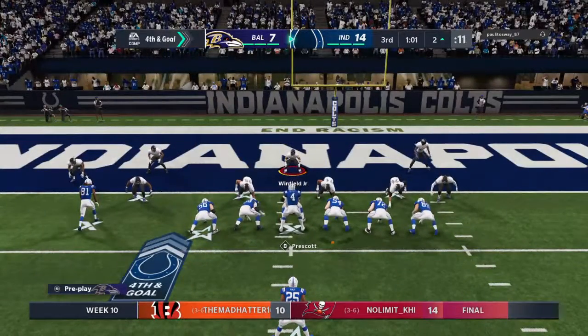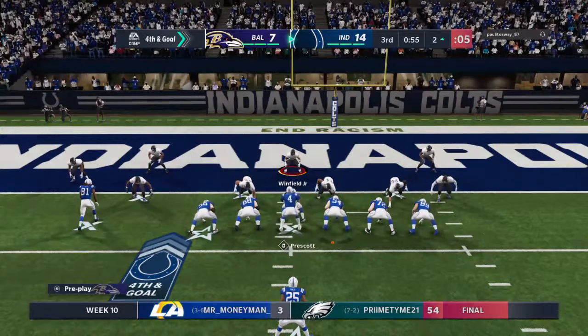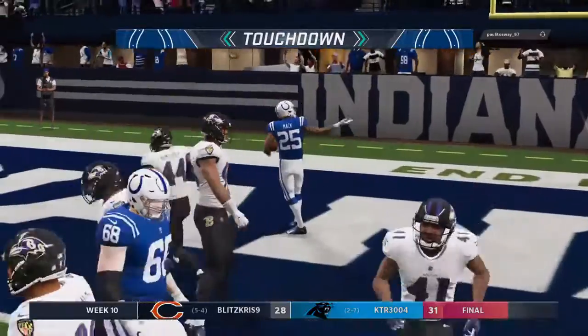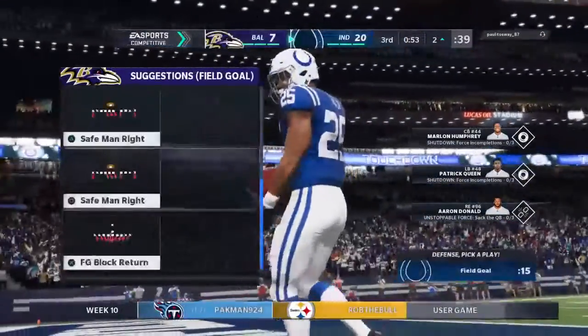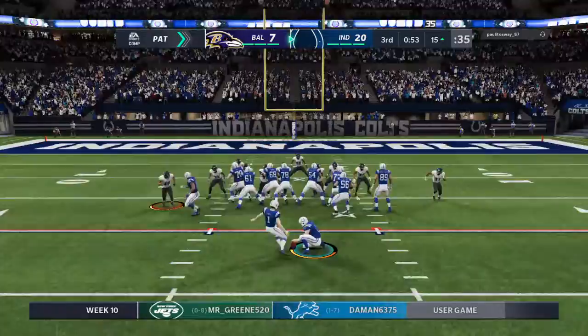Here we go now. 4th and goal from the 2. They'll run for it. It's Mack. And he's into the end zone. Touchdown, Indianapolis. Marlon Mack, his 5th touchdown now on the year. And the Colts, they add on to their advantage.